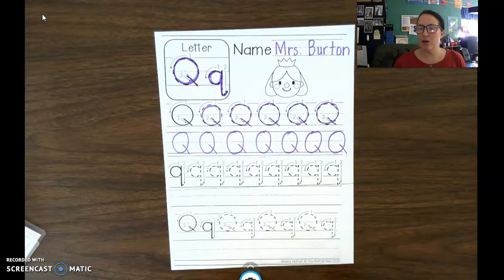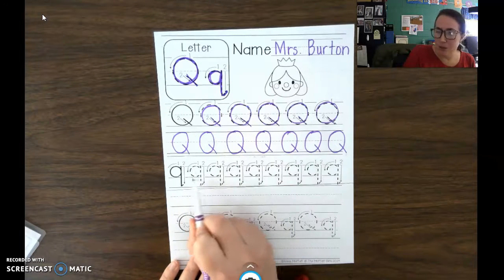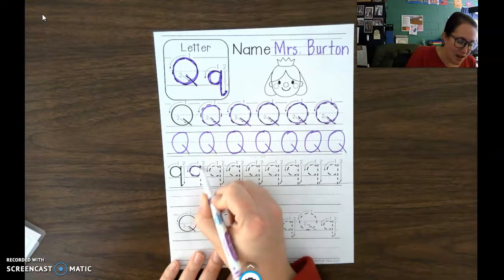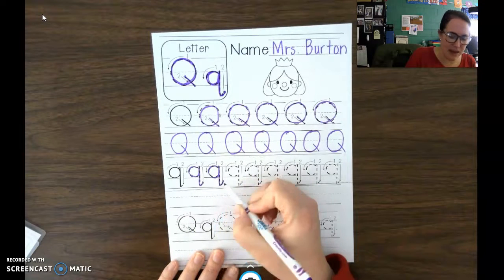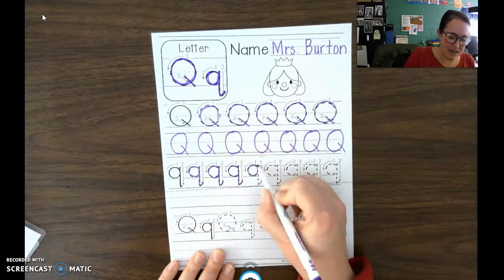I'm going to keep going for my lowercase Q's. Lowercase Q stays under the middle line, and it's also a bottom dropper. That stick and that hook come down past the bottom line. So you're going to curve like a C, down, hook right. Curve like a C, down, hook right. Around like a C, down, hook right.